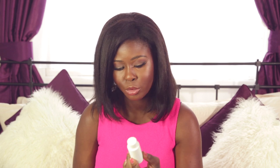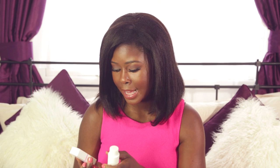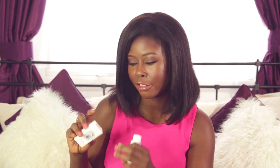Some more samples from Malin & Goetz. It's the vitamin B5 Moisturizer and a Diptyque fragrance. I've been wanting to get some Diptyque products, but I'm not sure because there are some scents that are okay and some scents that I'm not particularly a great fan of, but the candles I am. So I'm just going to see how the fragrance works on my skin and my scent, and see if it's something that I like. So that's everything from Liberty.